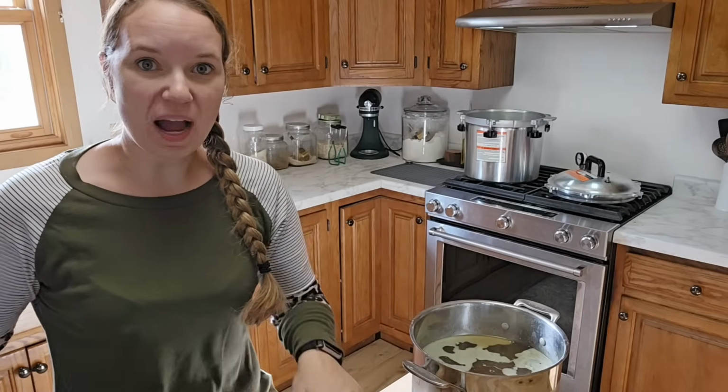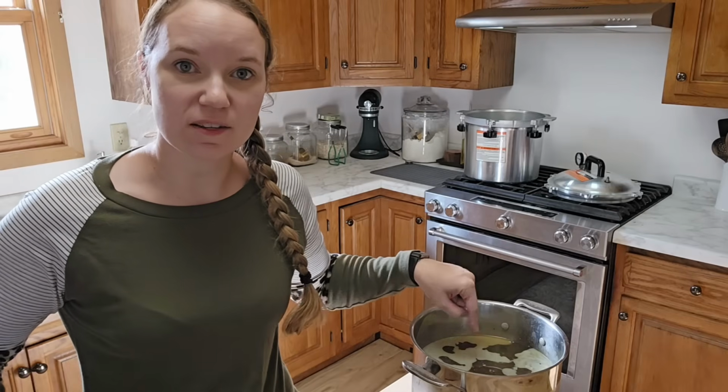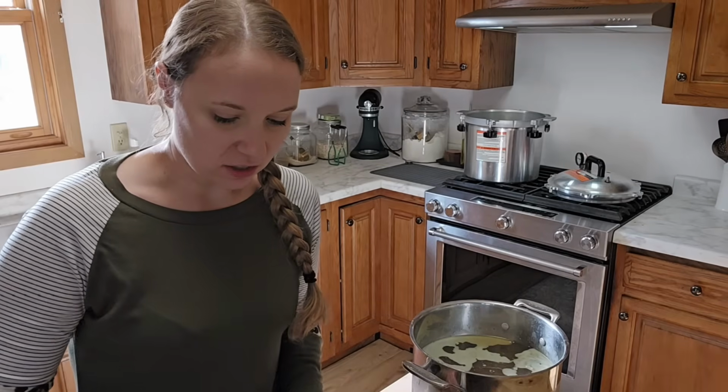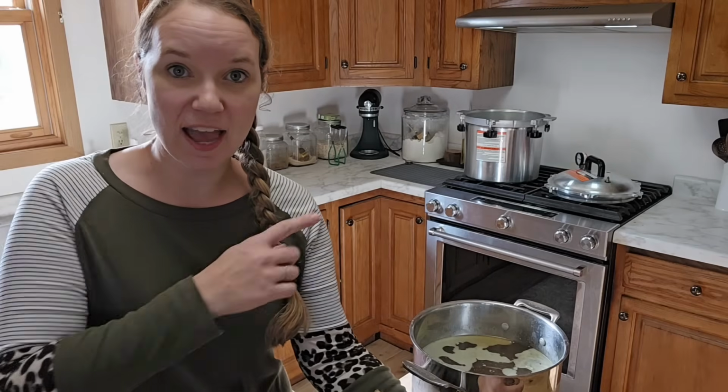Today I'm gonna do pints with the rest of this. This has been in the fridge all night, and so you can see it has some fat on it. I'm gonna remove that. It just makes it a little bit easier to seal. I have these Azure jars that I bought on sale that are pints. And so we're gonna go ahead and can the rest of this up in pints and get that into the pressure canner.